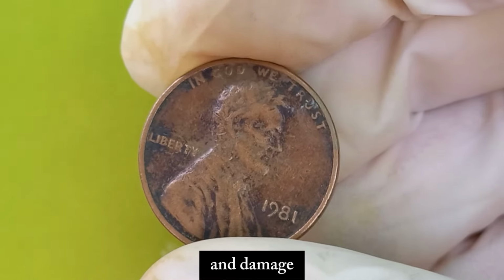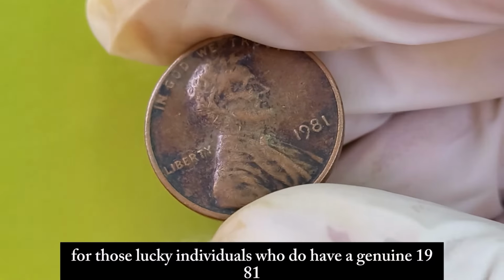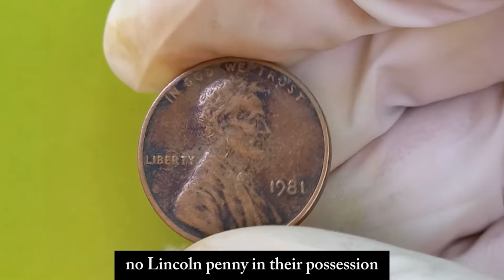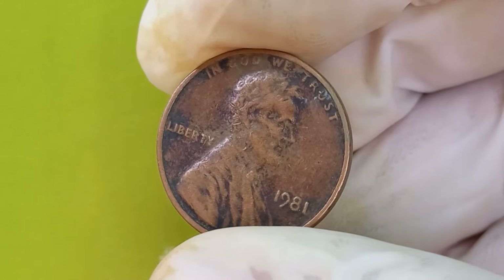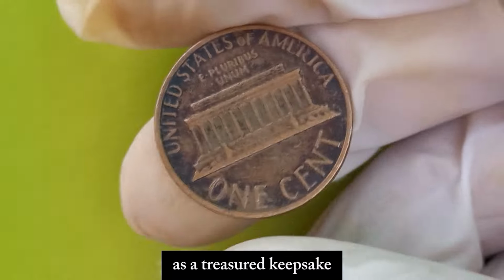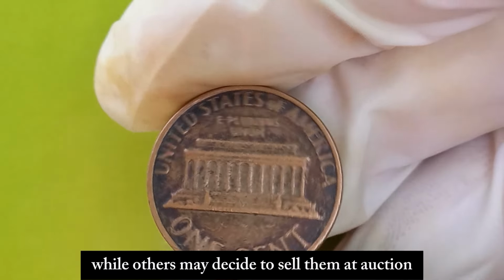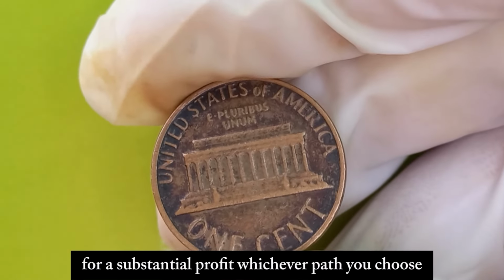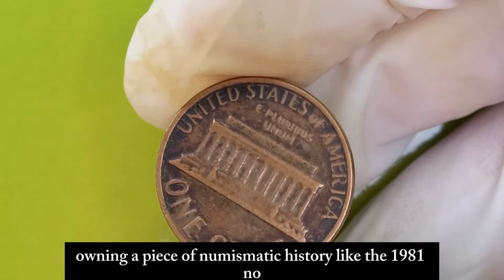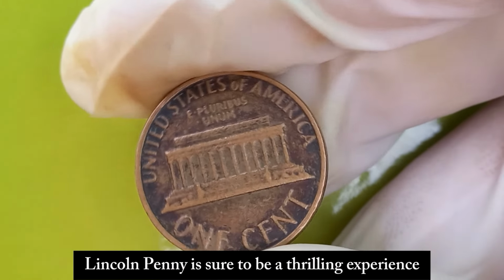For those lucky individuals who do have a genuine 1981 No Lincoln penny in their possession, the possibilities are endless. Some collectors choose to hold on to their rare coins as a treasured keepsake, while others may decide to sell them at auction for a substantial profit. Whichever path you choose, owning a piece of numismatic history like the 1981 No Lincoln penny is sure to be a thrilling experience.